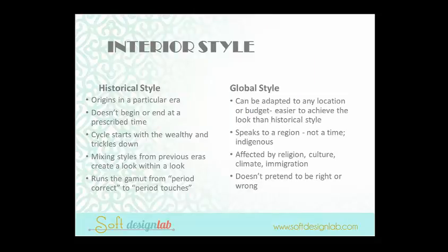So there are two types of styles when we talk about interiors and interior style. The first is historical style. That's really where the origins are in a particular era. Sometimes it's referred to as a decorative arts period. There's no real beginning or end to the prescribed time period for this historical style, and usually the decorative arts period cycle starts with the wealthy and it trickles down. It's about mixing styles from previous eras and then creating sort of a look within a look. So it's Georgian, it's Art Deco, it's Victorian. These are types of historical styles.